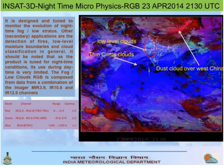Green is IR1 minus thermal mid infrared, with a temperature range of -4 to 6 Kelvin, and the gamma enhancement is still 1%. Blue uses the IR1 brightness temperature range of 243 to 293 Kelvin with a 1% gamma. In the image you can see the dust cloud over West China. These are the low-level cloud or fog present here, and these are the thin cirrus cloud present here.